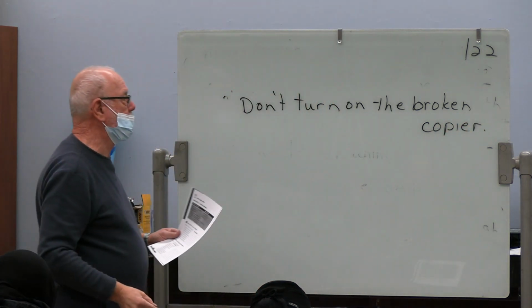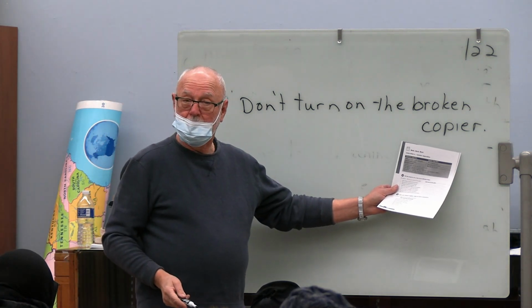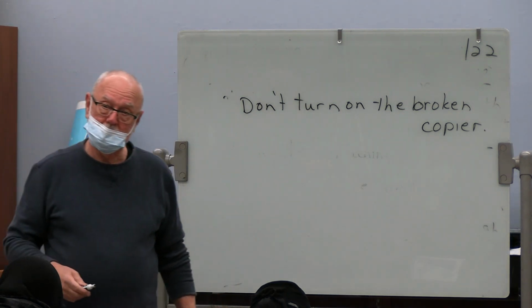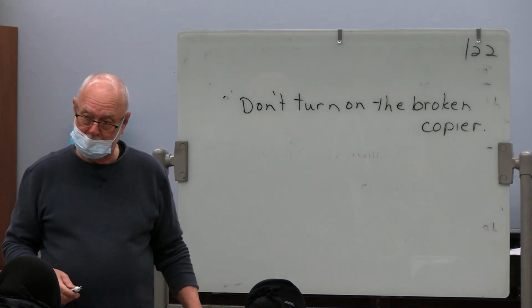Notice here. Don't turn on the broken copier. What kind of copier? A broken copier. The first sentence was a new copier. Broken copier. And the second sentence is broken copier.